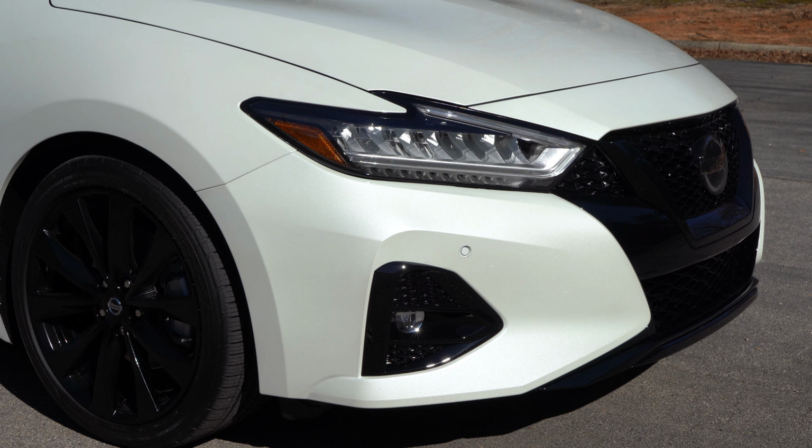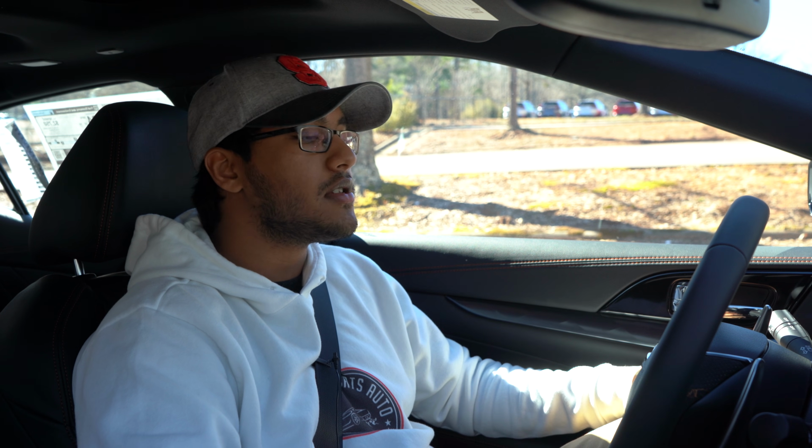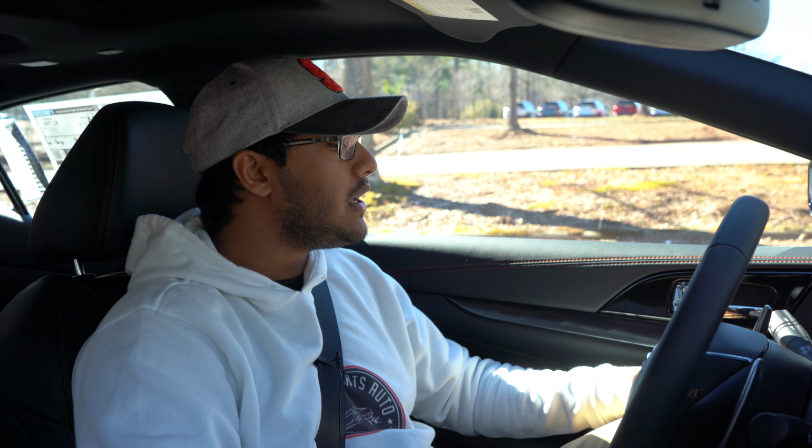This feels very neutral for the most part. You can probably put really sticky all-season tires on here, like Continental Extreme Contacts or Michelin Pilot 4 all-seasons, and it'll stick really well probably. So something to look into if you're going to be buying this vehicle. I love it. Give it a chance.